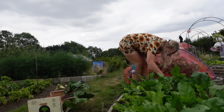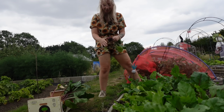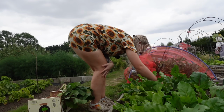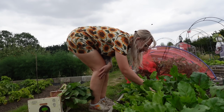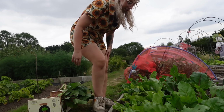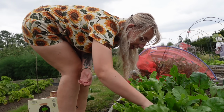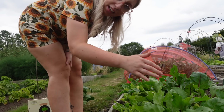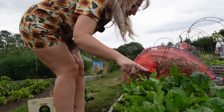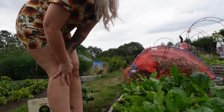You're pretty chunky. Oh my God, that's so exciting. I've never seen beetroot so big. I know I keep going on about it, but it is true. Right. God, that's a good harvest. Good first harvest of beetroot. And these are successionally sown, so the back row will be ready first, then the middle, then the end. They're huge. Right, I'm so happy.